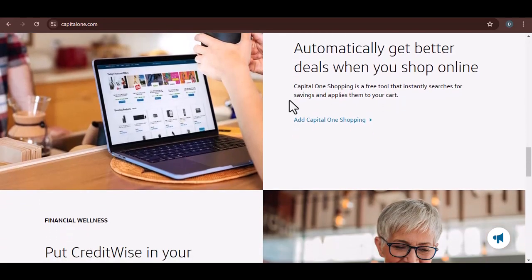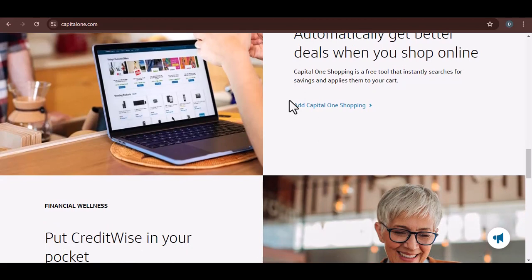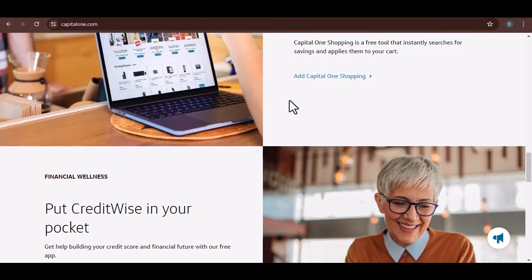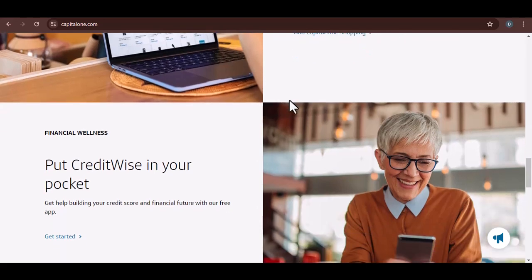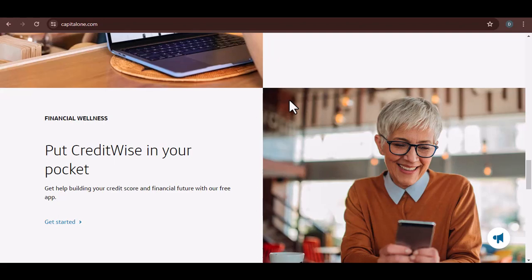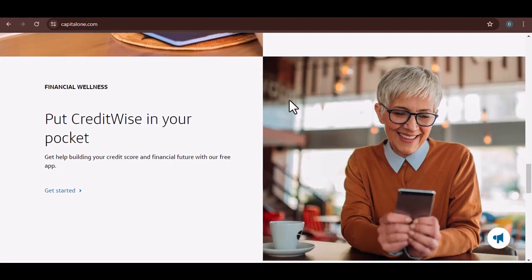But wait, there's more. Capital One also offers wire transfers, which are a super fast way to move large sums of money. However, wire transfers come with additional fees and have their own cutoff times. Since wire transfers are a whole different ballgame, we'll dedicate a future video to exploring their specifics.